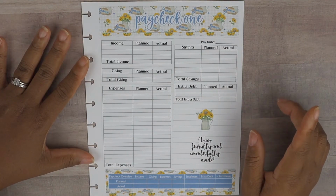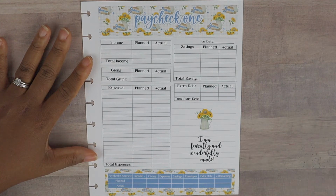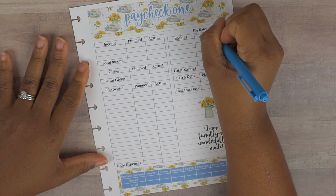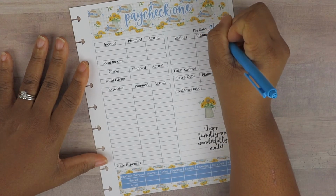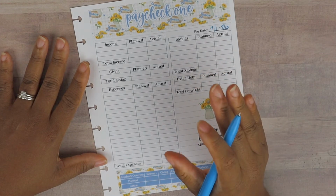All right, guys, so this is the paycheck budget number 1. This is the full page sticker that I am using. And like I said, the payday is going to run us from July the 1st all the way through the 15th.